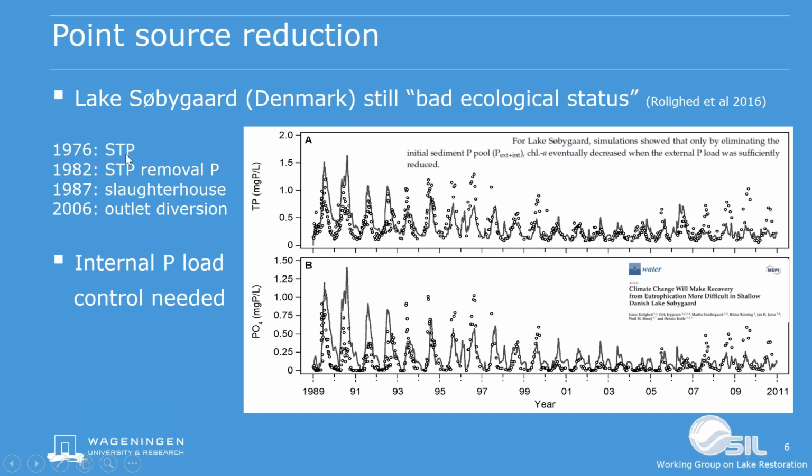It started in 1976 with the sewage treatment plant, improved in 1982 with removal of phosphorus. There was even a slaughterhouse that still discharged something, which was diverted, but total phosphorus concentration remained high. In the diagram here, the symbols are the measurements and the line indicates the modeling exercises. Even after 30 years, the lake is still suffering from high phosphorus concentrations and from cyanobacterial blooms. The researchers concluded that internal phosphorus load control is an absolute necessity because the lake doesn't show any signs of further recovery. So they need to do something more over there.